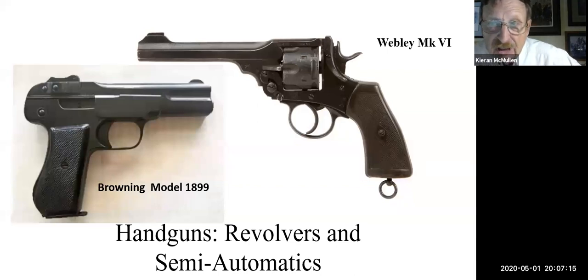And also we'll talk about dirt. Dirt is a major factor with the Webley handgun.